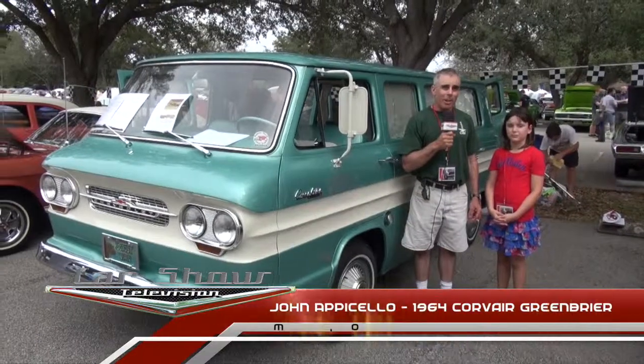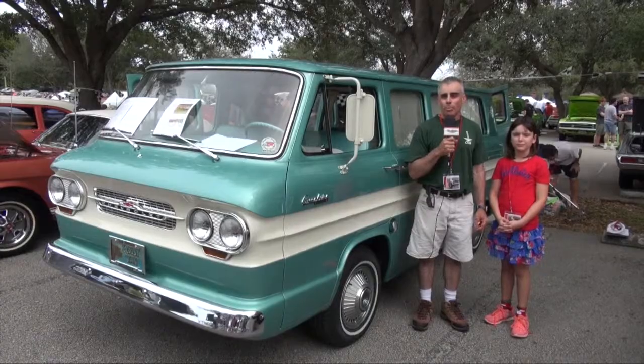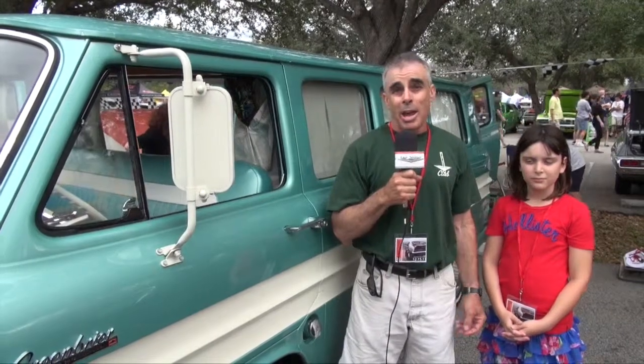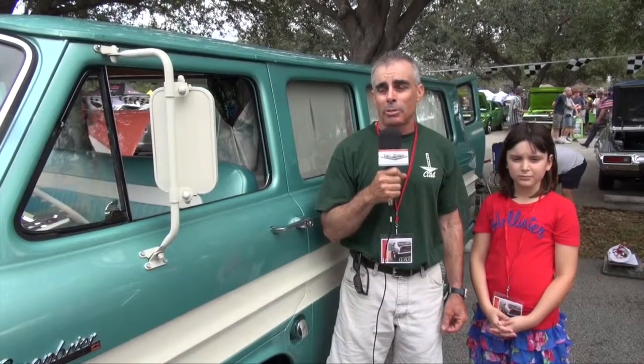Hi, I'm John Policella from Margate, Florida. I'm here with my daughter, Alyssa. We're the proud owners of a 1964 Corvair Greenbrier. It's a campermobile from the dealer, a dealer-installed package, and we do a lot of camping in it. We put about 3,000 miles a year. We camp all up and down the east coast of Florida, the state parks.